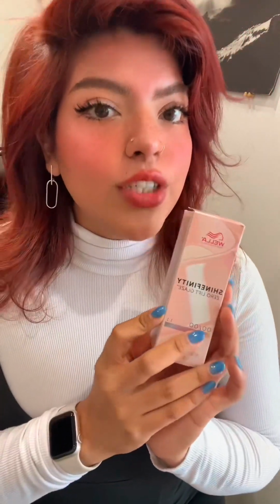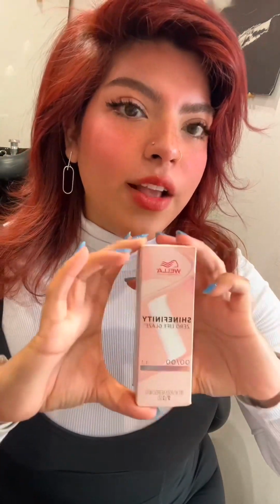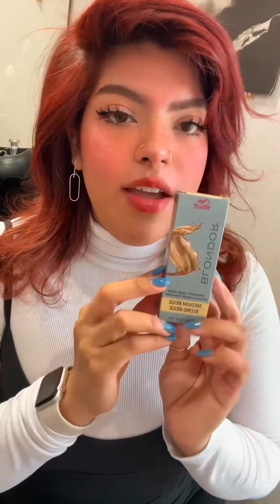Then we have something called Shinefinity, which is somewhat new. It's only been out for about 2 years, 3 max now. This is a glaze type. It's a demi-permanent glaze. We have the Blondoir, and these are permanent toners. Then we have the favorite OG Koleston Perfect. So Koleston Perfect is going to be your opaque, packs-a-punch permanent color. Highlighting today is Illumina.